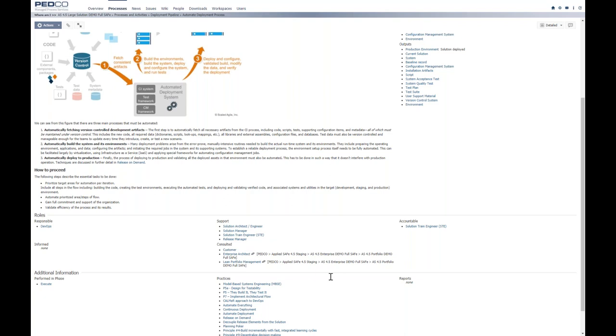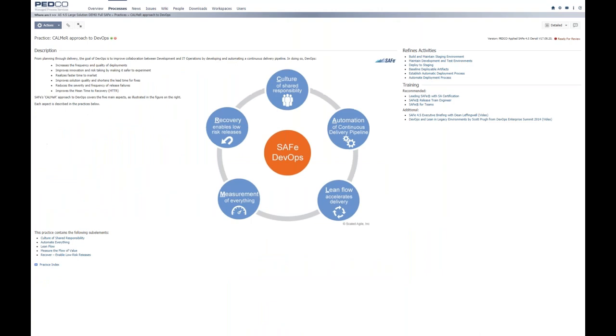Tom has heard about the new practice, the Culver approach to DevOps, and he's interested to see that, and he clicks on that practice. What he sees from the practice now on the right side is that it has some activities which refine that practice, and he sees also which trainings he should attend or could attend additionally in order to have such knowledge. This is a very small practice, of course.